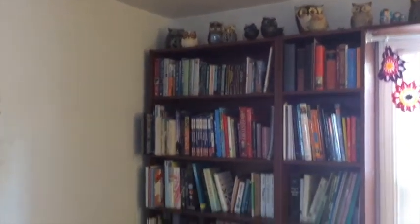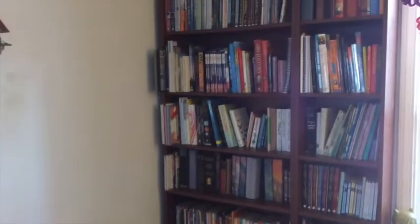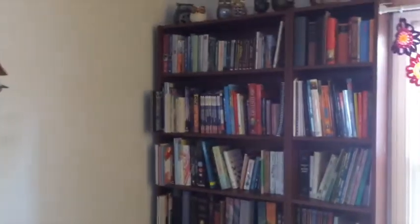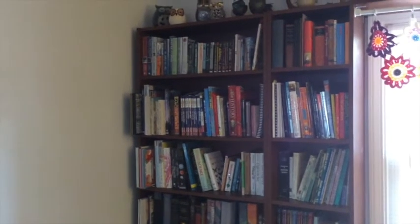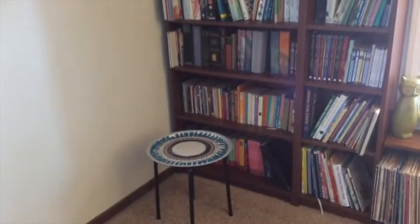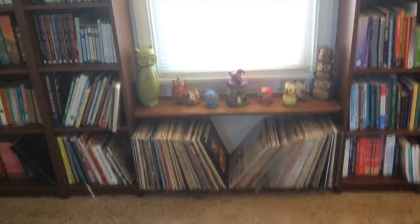Ooh, we've just gone dark. There you go. And some other sorts of educational type books that I just wanted to hang on to. This does not count the books that are in each of the children's bedrooms, which are full of bookshelves as well. We're kind of a booky family, collecting books for a long time. Some more owls and the record collection there.